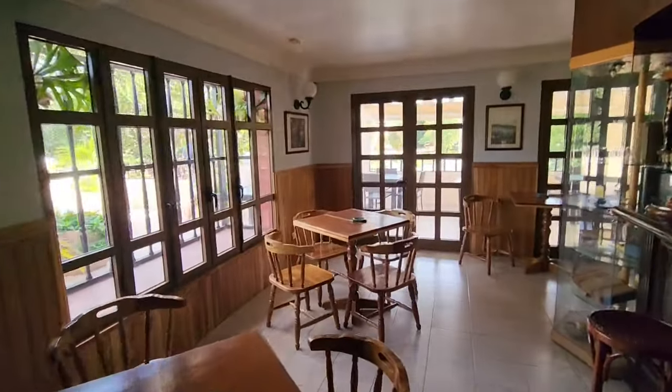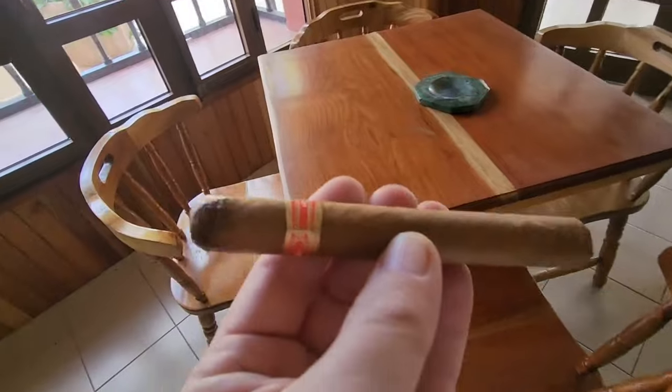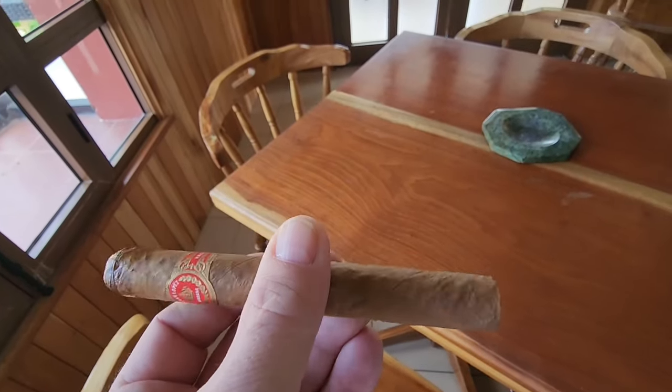Hold on, scooter parked. And we had a... Hello again. Or at least... Bill, no. That's okay. Hold on. Oh, they're outside. So, let's see how this Juan Lopez is. Looks okay.